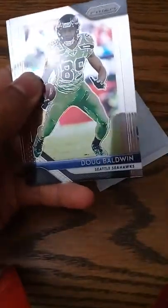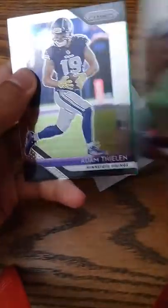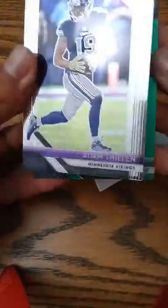Yes, there. Doug Baldwin. Dan Bailey, who's not with the Cowboys, Vikings now. Doug Baldwin. Adam Thielen. And Christopher Henderson, the fifth, I think. Jets wide receiver, most likely. Scoot in for a sec. There we go. Our red, white, and blue pack.